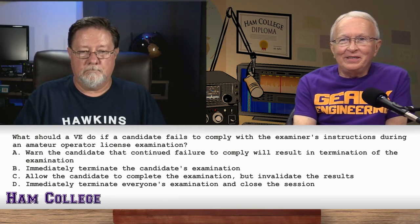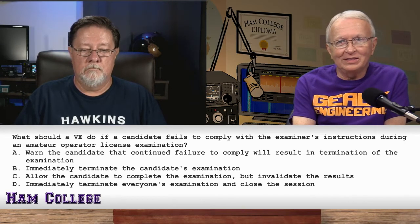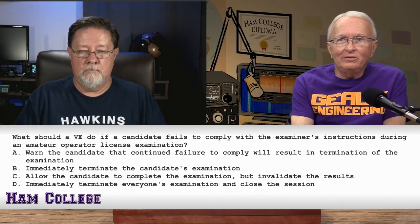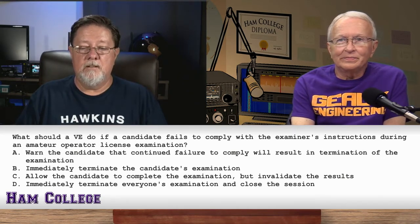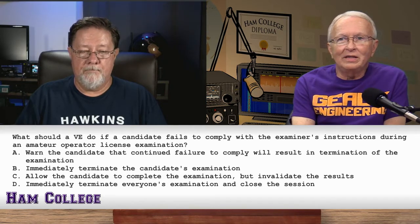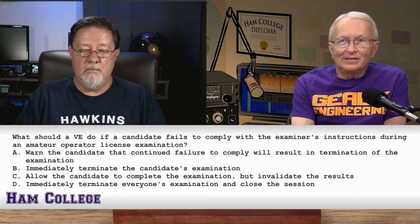What should a VE do if a candidate fails to comply with the examiner's instructions during an amateur operator license examination? A. Warn the candidate that continued failure to comply will result in termination of the examination. B. Immediately terminate the candidate's examination. C. Allow the candidate to complete the examination but invalidate the results. D. Immediately terminate everyone's examination and close the session.